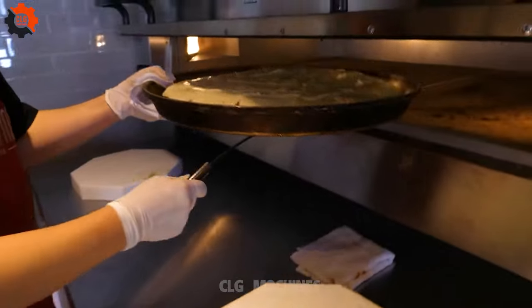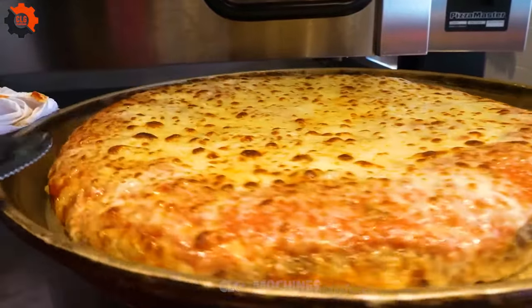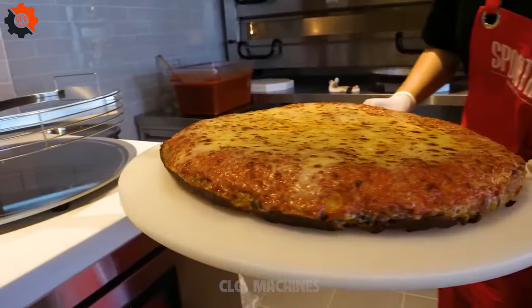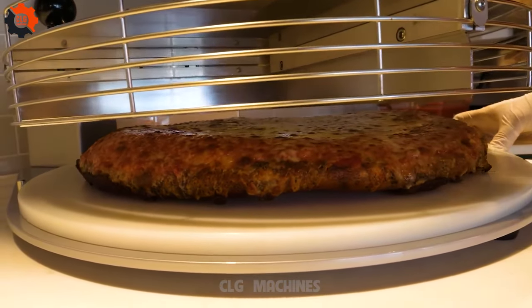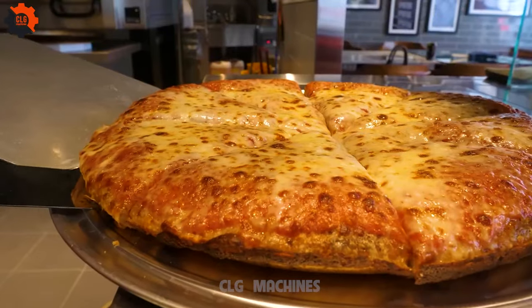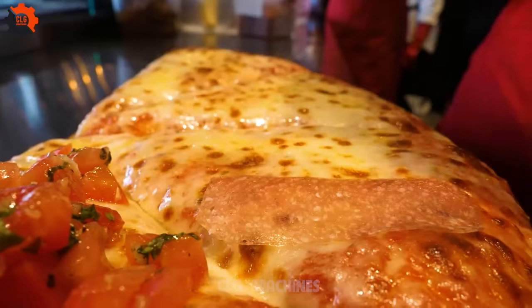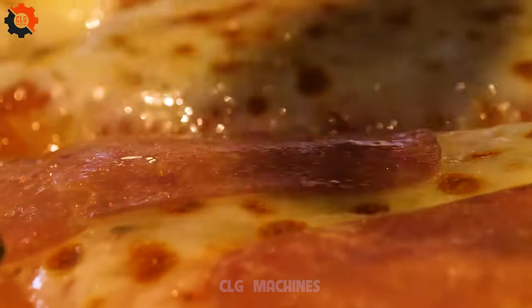So, whether you're a die-hard pizza aficionado or just someone looking for a delicious adventure, come on down and experience the magic of Double Cheese Delight. Because when it comes to street eats, nobody does it quite like the Italians, especially with a double dose of cheese.